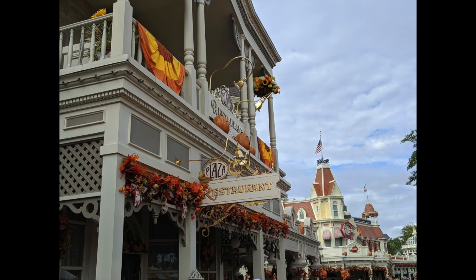Love Casey's Corner. If you have a picky eater, you've probably eaten there a number of times. They make great hot dogs and some specialty hot dogs as well. It's mostly hot dogs, but it's good hot dogs, and you gotta try it. Fun fact that I will share with you is it actually shares a kitchen with the Plaza restaurant that's across Main Street. There's a secret tunnel underneath that connects the two kitchens, so they can share food back and forth between the two without the guests noticing.